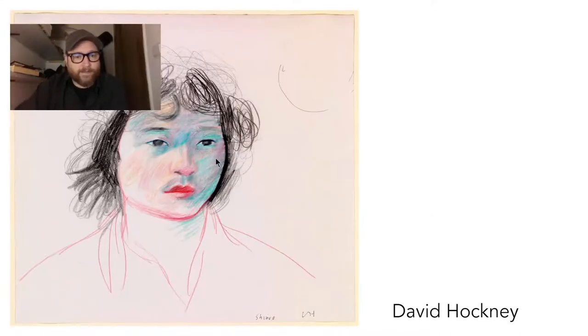Look how quick this is, though. Look at that nice little variation between that blue and that violet. You don't need a lot. You know, restraint. The drawings are a lot about restraint and a lot about that speed at the same time. It's amazing if you can get both.